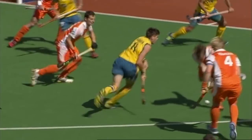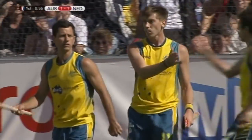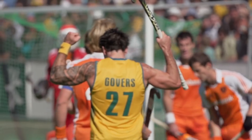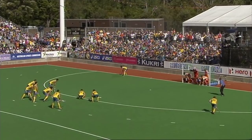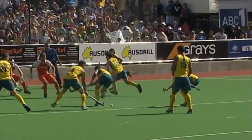Oh, Ockenden ghosting through. Wins another penalty corner. Well, that was something out of nothing. That was pure persistence from Eddie Ockenden. They're all up there for the final play of the half, looking for the rebound. They're going to swarm in. Gubbers whips it. Sorello!